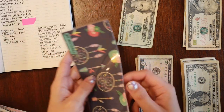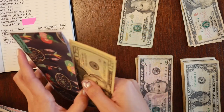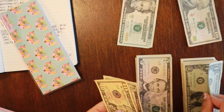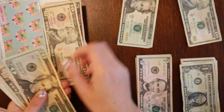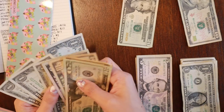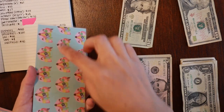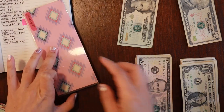So car maintenance will be $10. So I've got $30 going in there. Kids' clothes will get 17. I do have to actually start putting a piece of paper on the back so I can keep track of what I've got in there, and I'll do that eventually. Clothes for me will get 8.